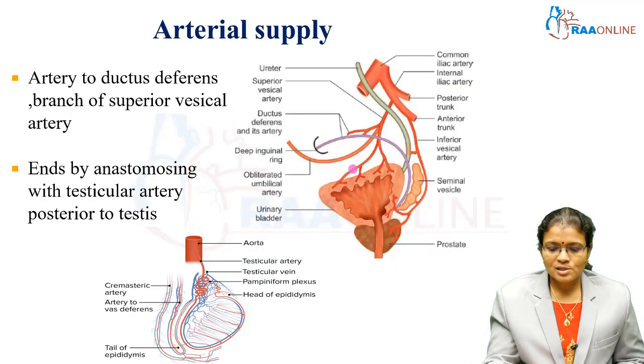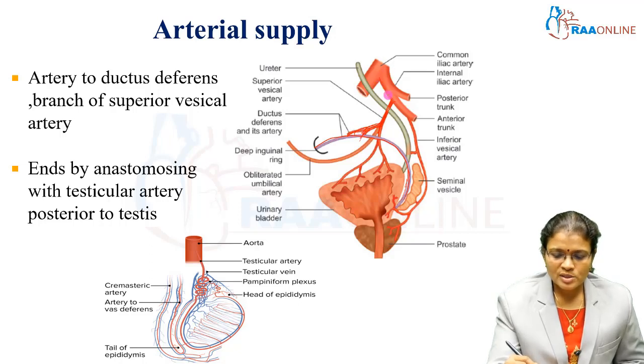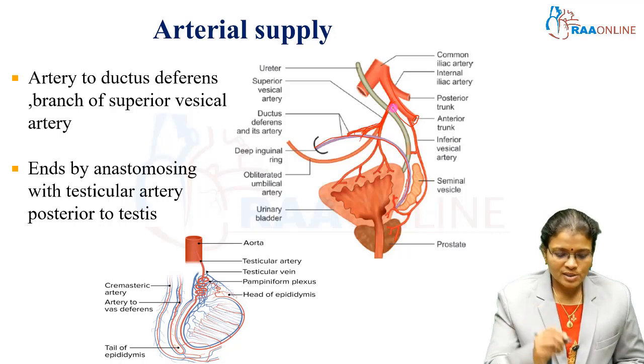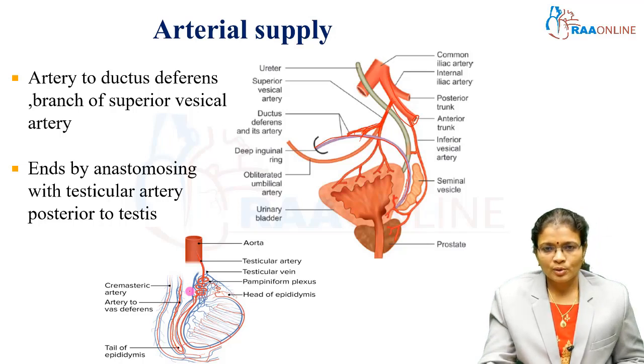Coming to the arterial supply, see this arterial supply here. Vas deferens is supplied by superior vesical artery, which in turn is a branch of internal iliac artery. This is a superior vesical artery which supplies vas deferens. This is the artery of vas deferens. It ends by anastomosing with the testicular artery. Testicular artery is a branch of abdominal aorta.